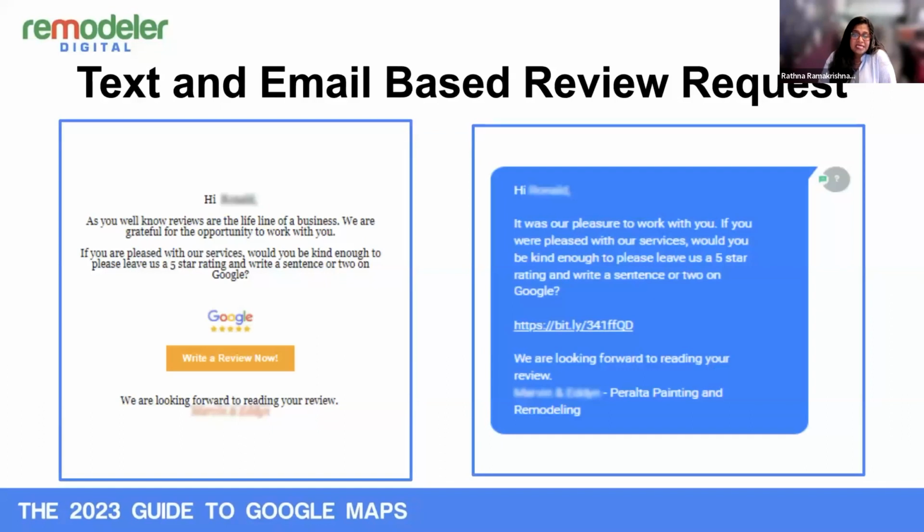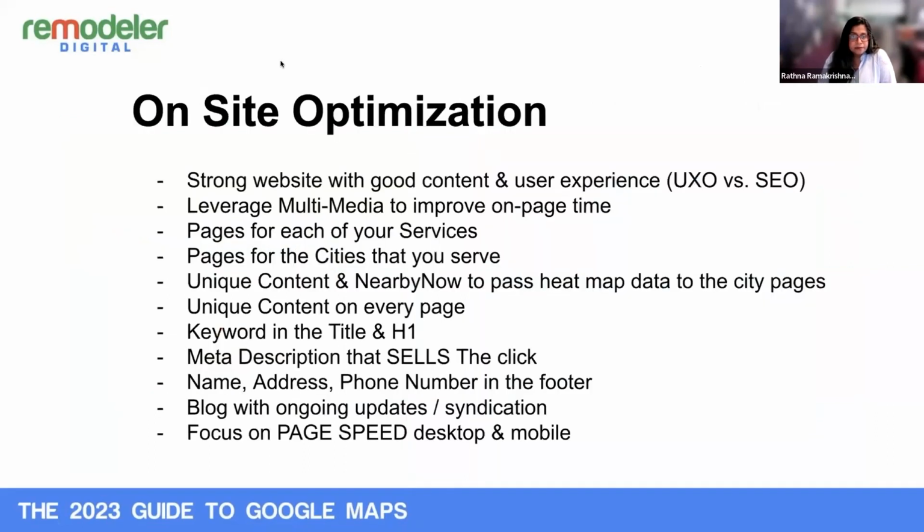You need to say, when is this happening? How is this happening? Right? Is it happening on a monthly basis? If you just spend some time and strategize your review collection process, you're going to be ranked on that 3-pack. You're going to be found on Google Maps.